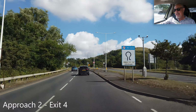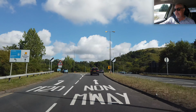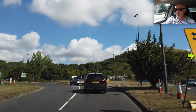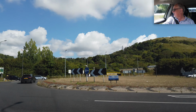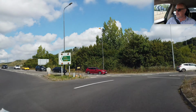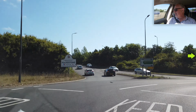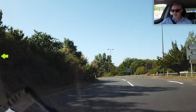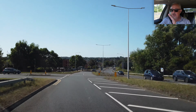Approach number 2 and exit number 4, all the way around. Right hand lane and indicators on all the time. I'm indicating right and then I'm coming off, so I'll change the indicators then. Car to my right. All clear. And indicate off. That was all of approach number 2. Let's do number 3.